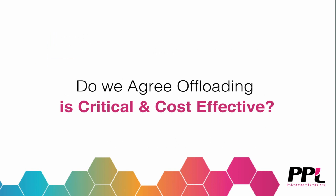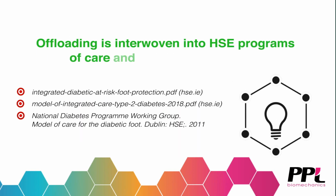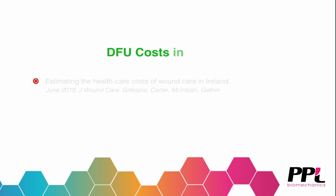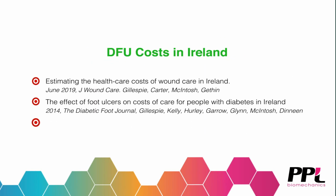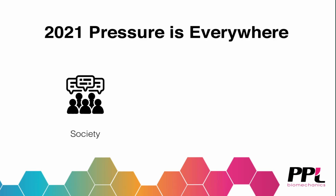Because of this, offloading is interwoven into HSE programs of care and Sláintecare initiatives. This is no surprise, as research shows both the healthcare and amputation costs related to diabetic foot ulcers are far from positive. Pressure is everywhere in 2021.